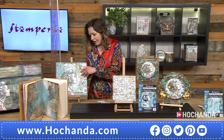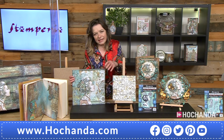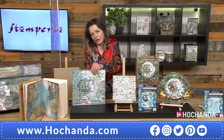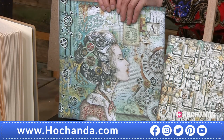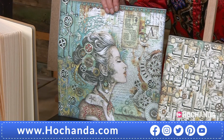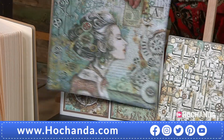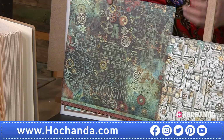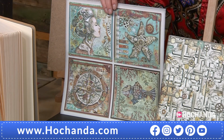Now, what I love, Antonis, obviously, he really likes all his mechanical and mixed media and all that sort of grungy look. This absolutely nails it, and it's beautiful as well. So you've got, first of all, that beautiful lady, and I love all the machinery, all the cogs, but it's all mixed in. So you've got the wonderful industrial look along with the under the sea theme.